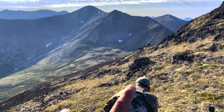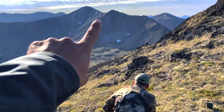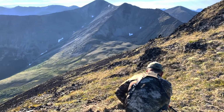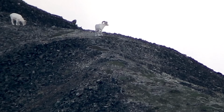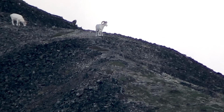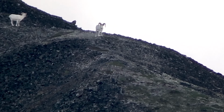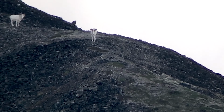Yeah, hit a couple rams up on that little ridge right there. Saw some more yesterday there. Watching him through the scope. Getting a little video. Dreaming about an 1800 yard shot. Yeah, it's fun. We're gonna keep watching him.